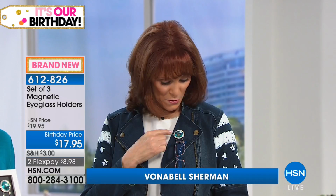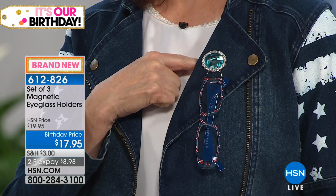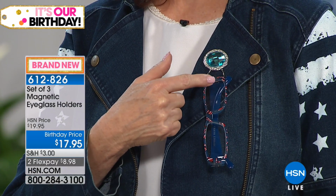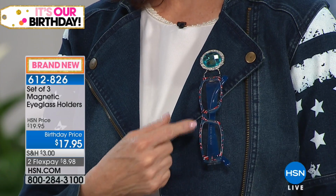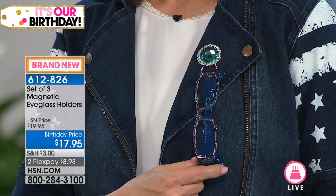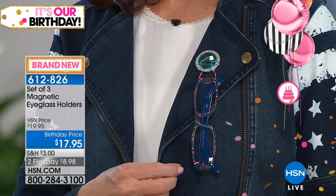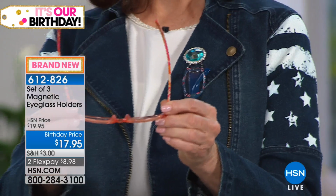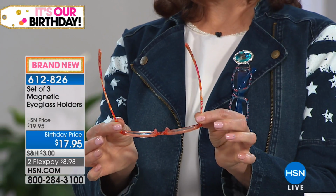It does. So we're between the 2 styles. So I have the round one on, and it has the colored stone in the middle, and then the crystals all around the edge, and it is just so pretty. And then it has that loop in the bottom, and the loop is so that you can hook the arm of your glasses in there. It could be your sunglasses, your eyeglasses, your readers, and then you know where they are instead of doing that body search, or if you've kept them on your head, and then look at how misshapen that is.